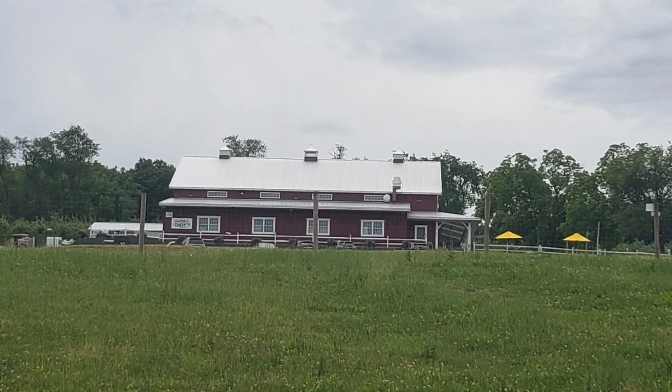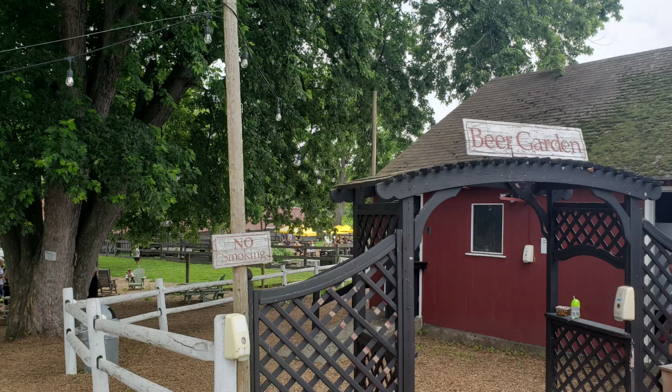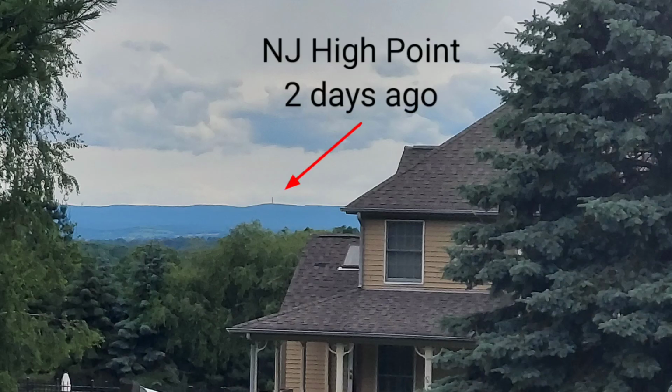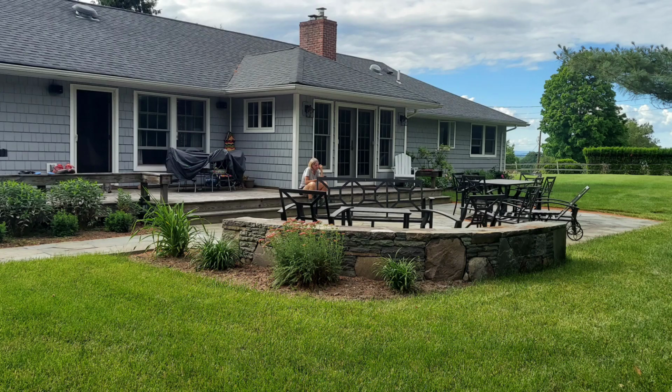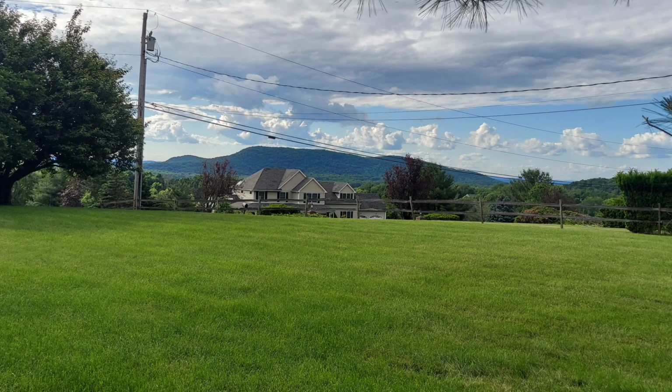So after resupplying at the store, we stopped at this place to eat some lunch, check it out. We were offered by a total stranger to come back to their house, shower, relax. Got a great view of the New Jersey high point that we were at 2 days ago. It's amazing how people out here are, one, interested in what we're doing, and two, so gracious to have us and invite us to their homes.